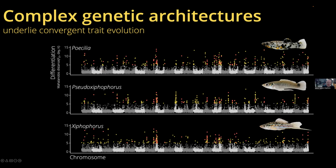What you see here are results from whole genome resequencing for 3 lineages, Poecilia mexicana lineages, Pseudoxiphophorus and Xiphophorus lineage. These are some of the 3 species that exhibit the highest degrees of convergence at the level of the transcriptome.